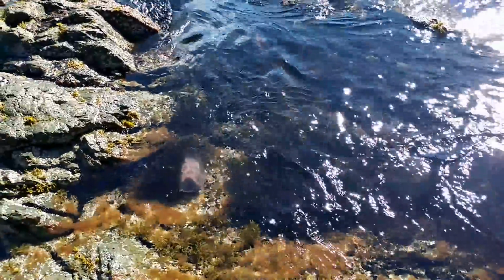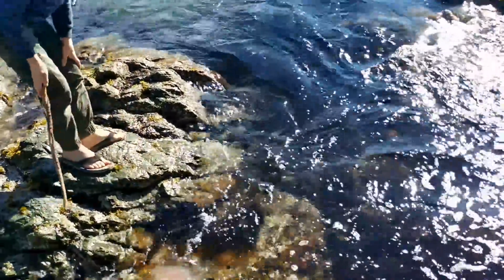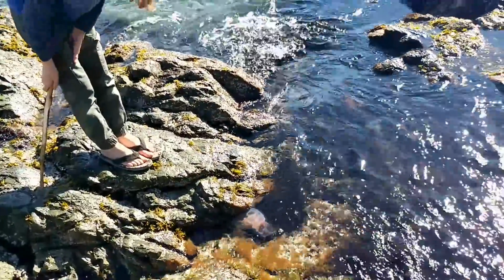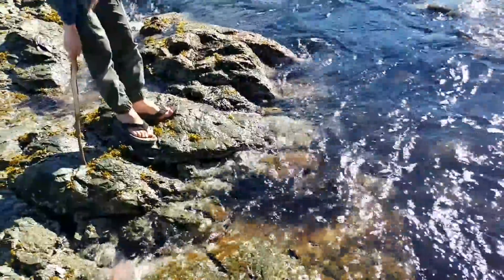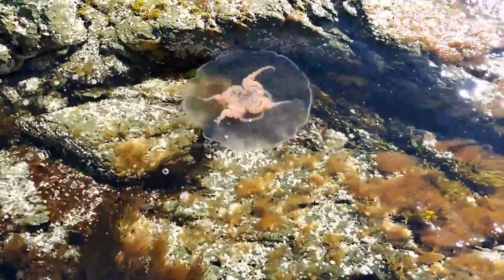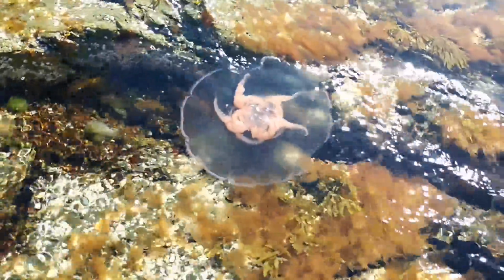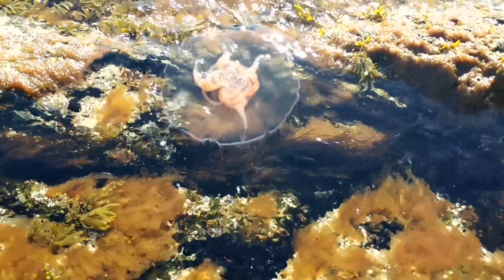He looks like a brain. Yeah, I know, right? I'm not gonna hurt him. You're not supposed to interfere with nature. I'm not. I'm just watching. Oh no! Oh my god, buddy. All your insides are out. Put your insides away. Oh god! Woo! He made it!